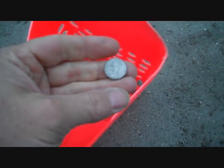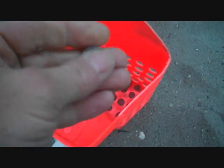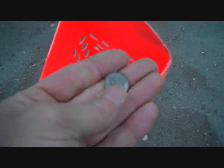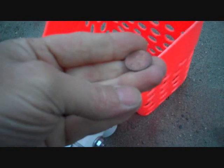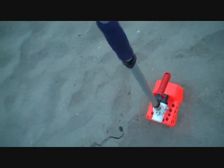Another dime. Okay, got another target here. Oh, and it looks like I found yet another dime. That's cool. Maybe I'll find some quarters. Another penny. Okay, I got a crazy signal here.